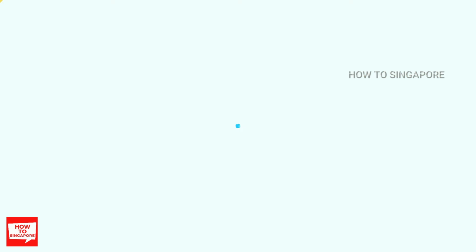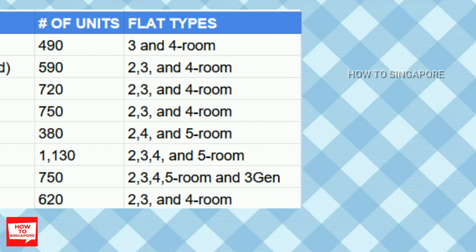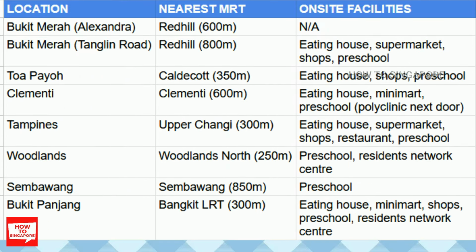Let's start with the proximity to the train station and on-site facilities. For this upcoming July launch, interestingly, almost all of the BTO projects have 2-room flexi options except for one project. That is great, meaning that you have 7 BTO to choose from. Most of them are within walking distance to either an MRT or LRT station.